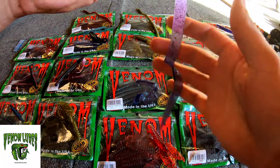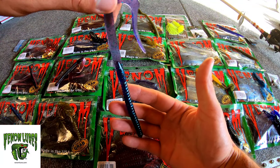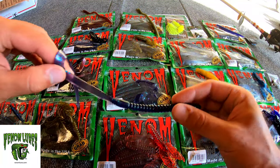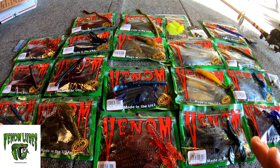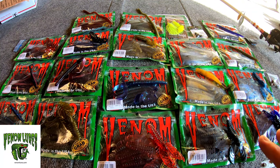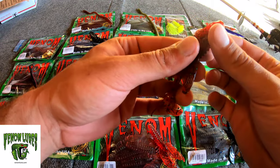And then we also have the June bug king snake ribbon tail. This is also a 10 inch. Now, these are all infused with salt. They're all infused with garlic. Bass and all kinds of other fish love garlic. So we're going to show you the Better Beaver now.